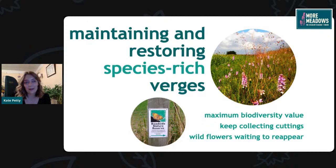Often these really are your local wildlife sites, your protected verges or your special verges. They're called slightly different things in every county. And often these verges will need specialist management. So your local ecologist or your local botanist will know best, because sometimes they do have rare species, not just rare plant species, and they'll need that specialist advice for management.